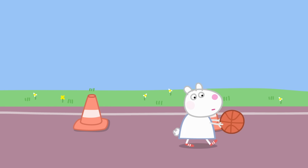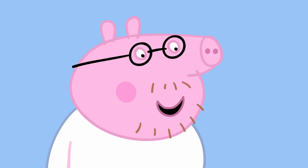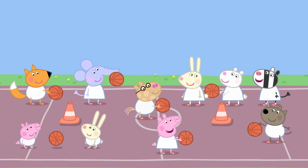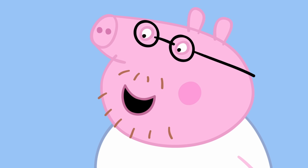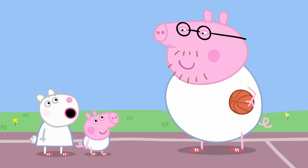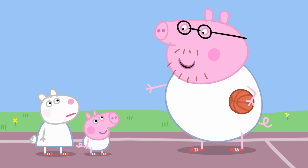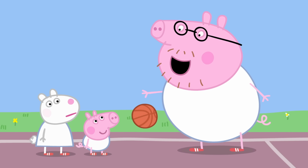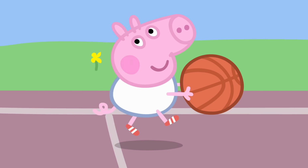Susie Sheep is bouncing the basketball very carefully. Well done, Susie. Now everyone try. Everyone is learning how to bounce the ball. Now I'll teach you tackling. What's tackling? Tackling is trying to get the ball from another player, like this. Try and get the ball from me, George. George is very good at tackling.